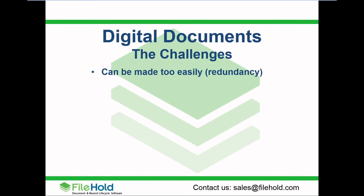But of course, as you'd expect, there are some challenges that come with digital documents as well. The first thing is that they can be made too easily, and it can lead to redundancy. You can have too many copies of the same file. You can ultimately end up with 6 or 7 copies of the same document residing all over the place. Which one is the current one? Which one is the most accurate one? These are all questions that a digital process needs to be able to answer.